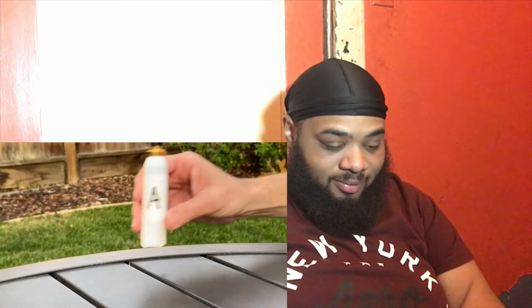And just to prove how much worse it was, I sprayed last year's formula labeled A, and then this year's formula labeled B for 10 different people without telling them which was which.